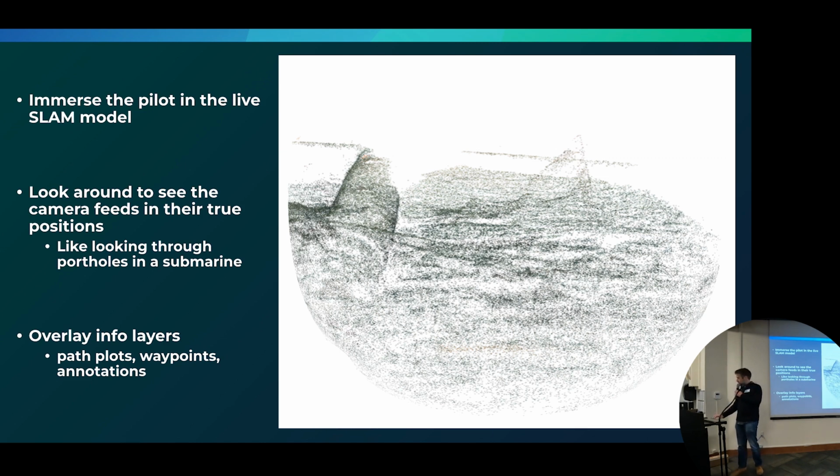Hey, did that form properly? Okay, well, some of the animation got messed up. All right.